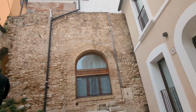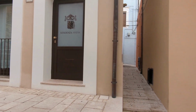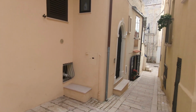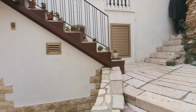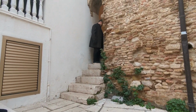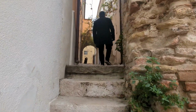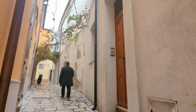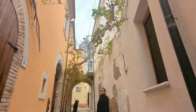In the historical center, this time we only saw one house for sale. The condition of most houses is very good, so you don't really see any abandoned places. In general, in Termoli at the moment, there are homes from about 40,000 euros for a one-bedroom apartment up to 1 million euros.